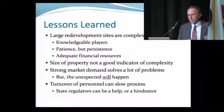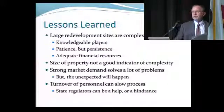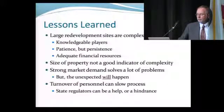Again, to sum it up, large development sites, anyway, any development site is complex. And with complexity, what you need is knowledgeable players from all aspects of it, from the technical aspects as well as the real estate aspects of it and the political aspects. You need patience, as you've seen and exhibited here at Fort Ord, because it's going to take a long time, and you need adequate financial resources. Size of the property isn't necessarily an indicator of complexity. Strong market demand will solve a lot of problems, and it has solved a lot of problems. There are some bases that are completely redeveloped today, like Pease, like Glenview, and some of the others, because they timed it. The timing was right in that the private sector stepped in because there was money to be made.